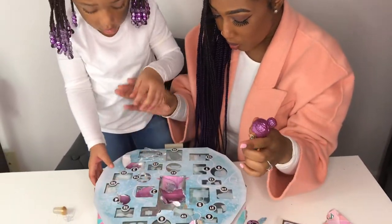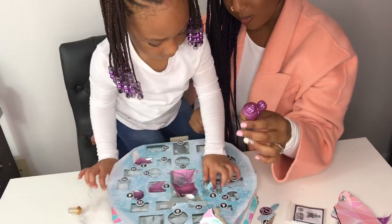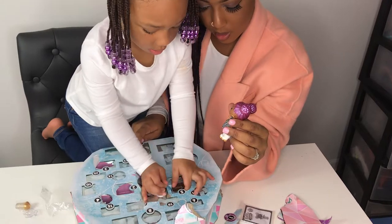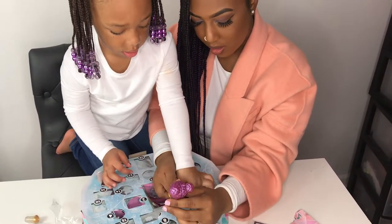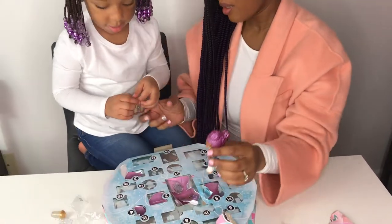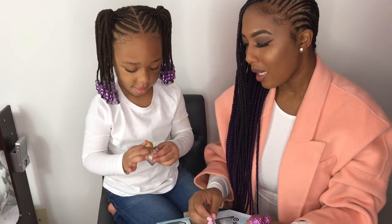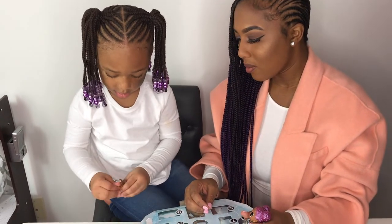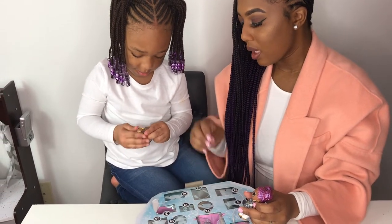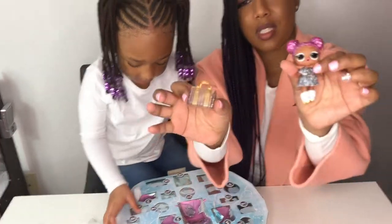So no, we gotta go in order. So now we have to go to 5. This is her purse. Her purse is what color? Purple. Oh, her purse is really cute. We have to show the camera everything. So put the bottle in the bag. That's her bottle. It looks like an expensive bag. Let me show the camera. And this is her bag.